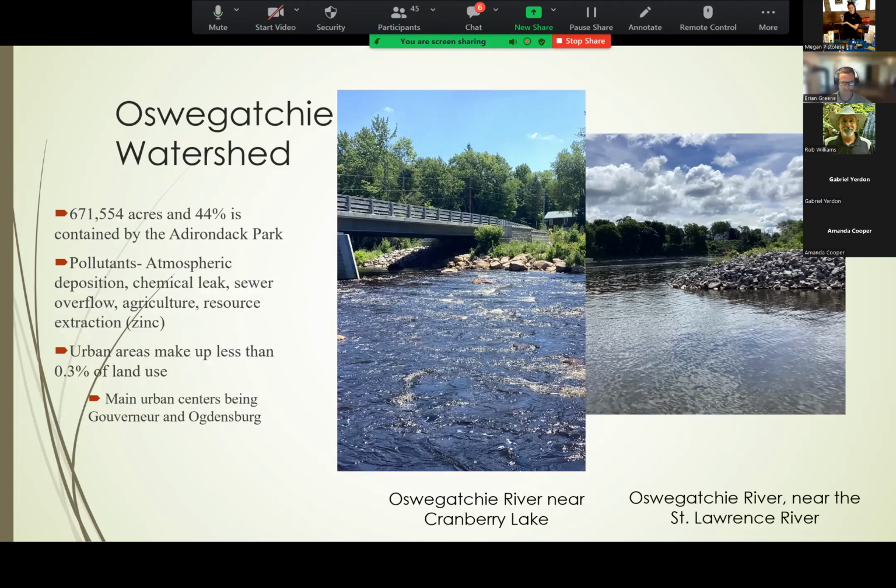And for the Oswegatchie watershed, it's over 671,000 acres, 44% is in the Adirondack Park. Some pollutants affecting its waterways are atmospheric deposition, chemical leaks, sewer overflow, agriculture, and resource extraction, and that was zinc. And its urban areas are 0.3% of its land use, those being Gouverneur and Ogdensburg.